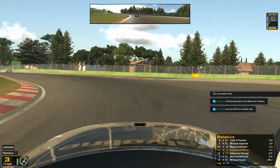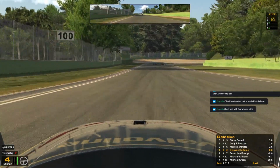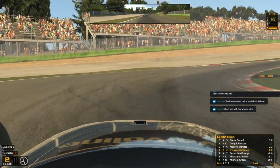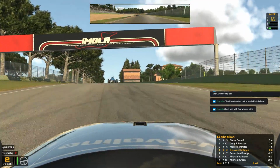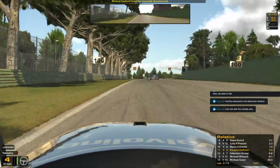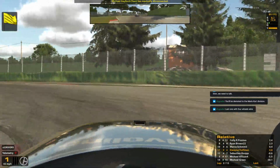Incident in Piratella. Yellow flag. Caution. Guys overdriving the cars. And here's where my experience driving Spec Racer Ford is really helping me around here. Incident in Variante Alta. It looks like it's brown.